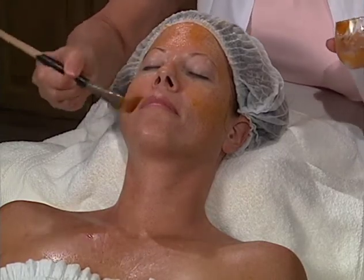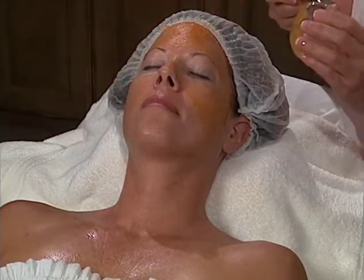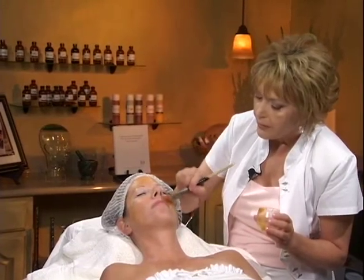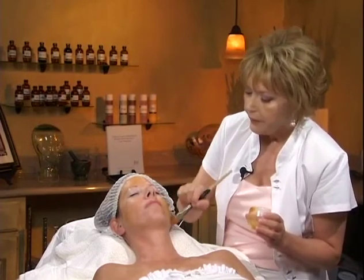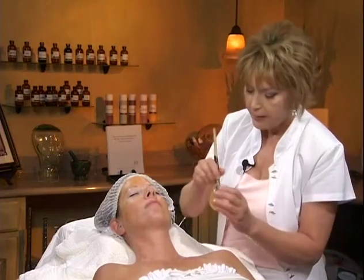And for Donna, what we're trying to do is just continue to give her more rejuvenation support, continue to soften the lines, continue to work on the sun damage. And pumpkin is so great for that. It'll grab right onto those hyperpigmented areas and really help to break that melanin down.